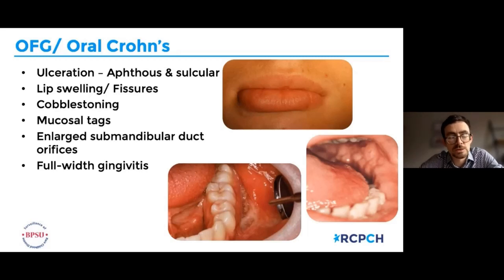Orofacial granulomatosis, or OFG, is a condition where patients have very similar features to oral Crohn's, but with no current evidence of intestinal Crohn's. However, they are at risk of developing this later in life. You would not expect to see these sorts of features in a patient with Behçet's, and if these are present, further investigations into possible inflammatory bowel disease should be undertaken.